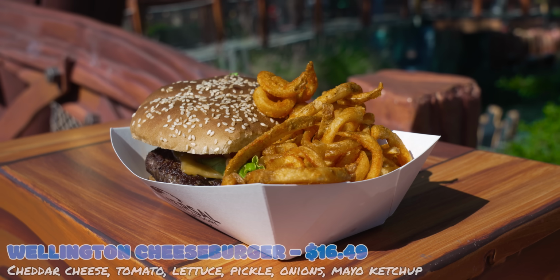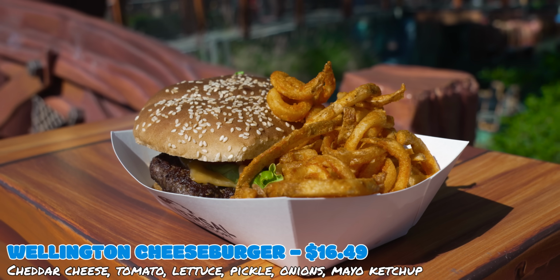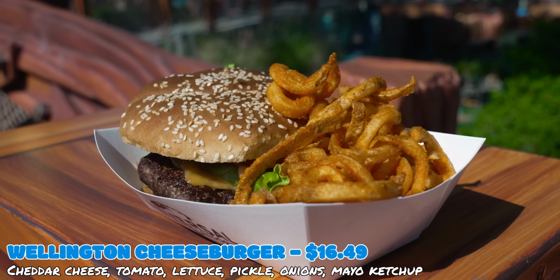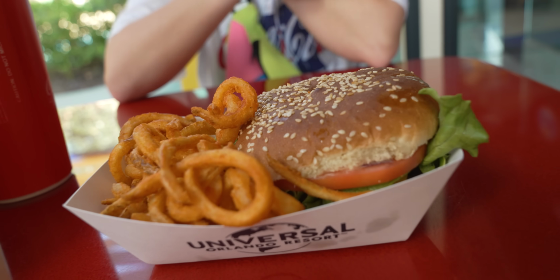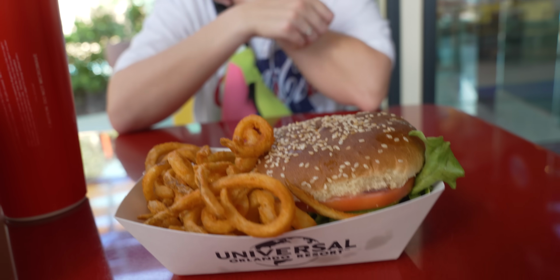I like it. This is arguably what we believe the best burger at either park. We love this burger. It's the Wellington burger from Wimpy's. The quote that Anna said is something that Wimpy used to say, I guess. I don't know, I've seen it in a comic book. Comic strip cafe. It's all coming together. Messy.